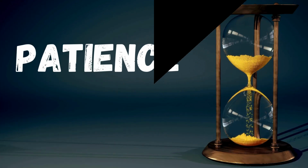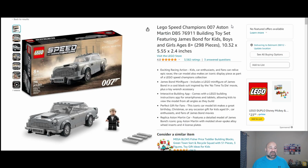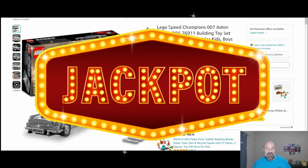Patience, patience, patience paid off for me here, and I'm grateful for it. I found the Lego Speed Champions 007, my number one Speed Champion set that I recommend, for $10.97. So I bought a handful of these from Amazon. It was a no-brainer. I've waited patiently on this set. I've gotten it a few times on 20% off, maybe once 30% off, but definitely hit the jackpot with close to 50% off on this set.